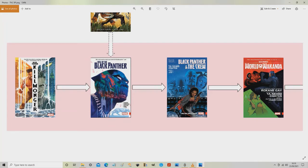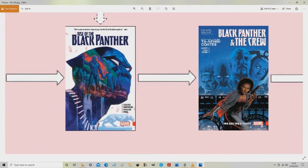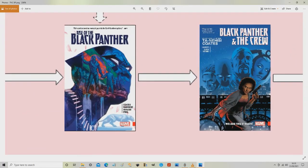It's tonally quite different to the rest of the Ta-Nehisi Coates run, but I really enjoyed it. The ending of it kind of sucks, and by that I mean the last 2 or 3 pages, because it kind of forces it to fit in with the Rise of the Black Panther you can see here. But then you have the Rise of the Black Panther. This is a 6-issue series, and as you can see here, it's got Ta-Nehisi Coates' name on the cover.